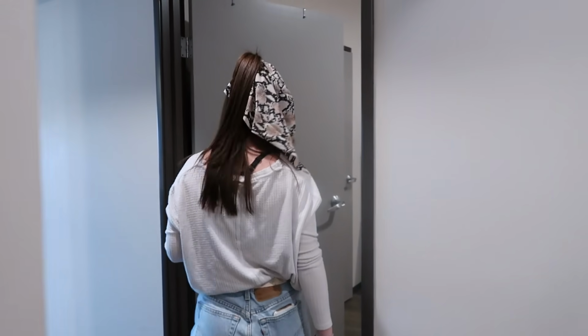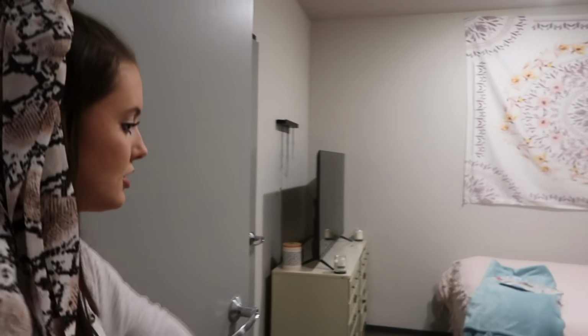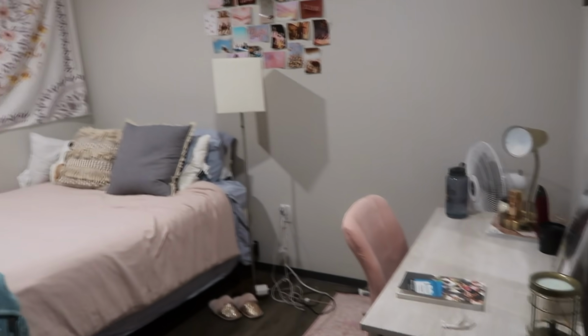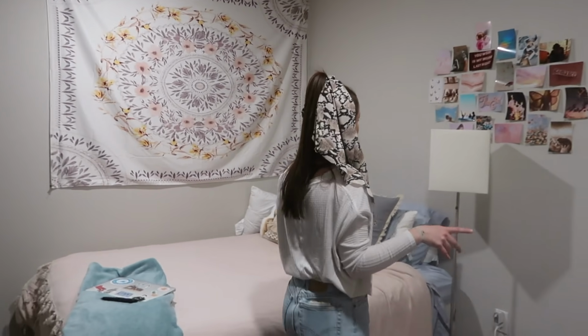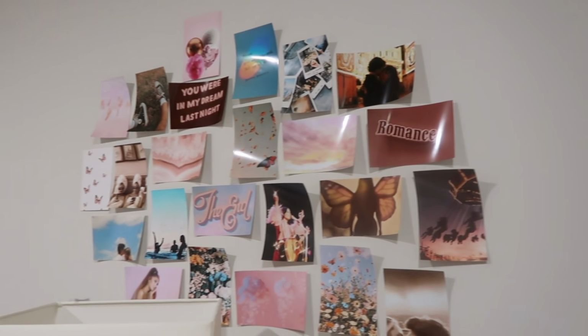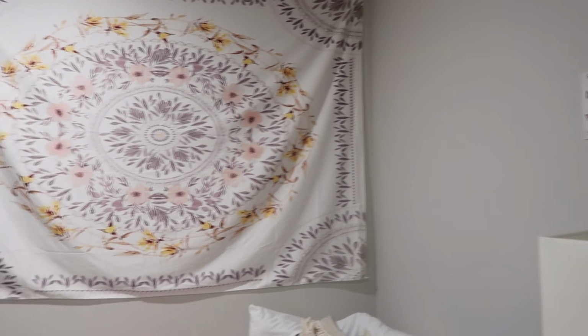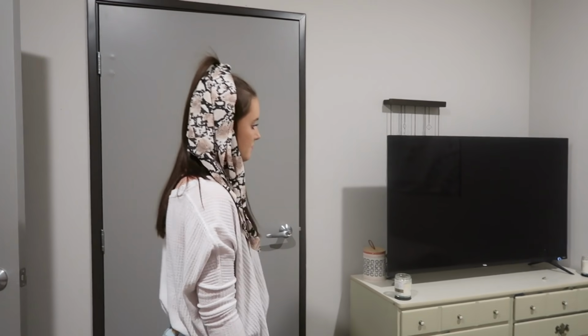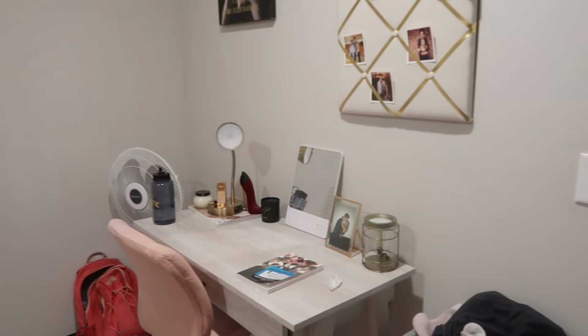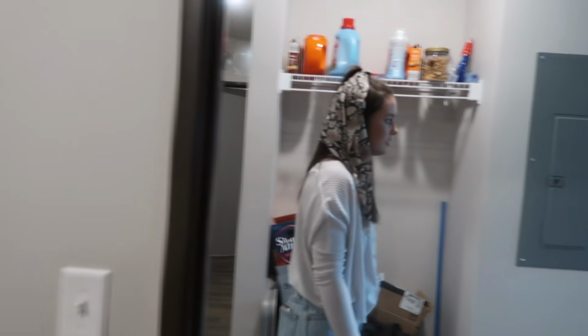So coming out into here, this is my roommate Kat's room. She's working right now, but it's just very pink, fairy tale-ish. You can see her picture wall, pinks and purples and just dreamy. Very cozy. She just rearranged her room last night or something. But I won't go into her bathroom since she's not here. Has her desk right there with all of her stuff on it. But yeah, she's gone, so I won't go into very much detail.